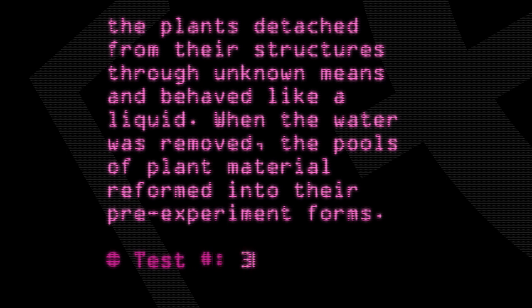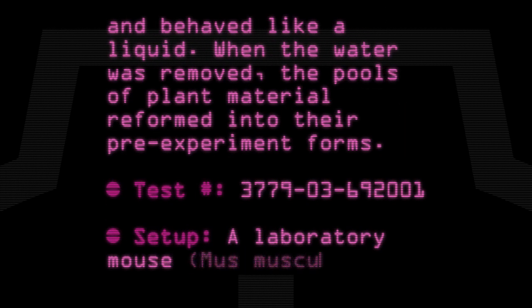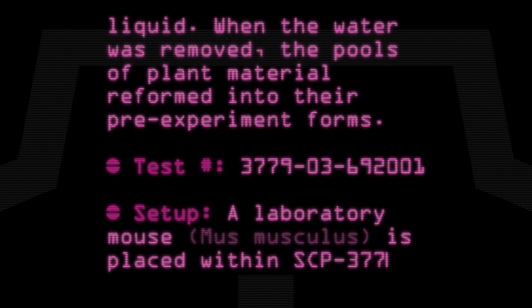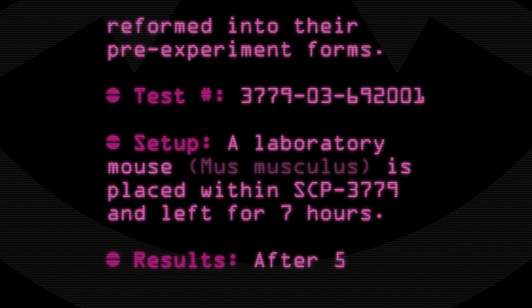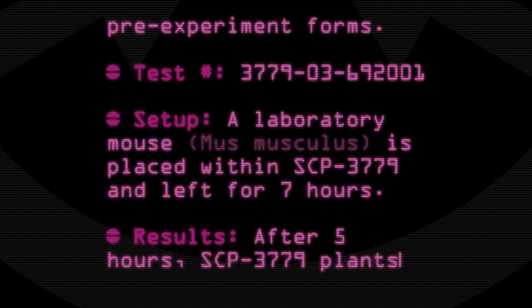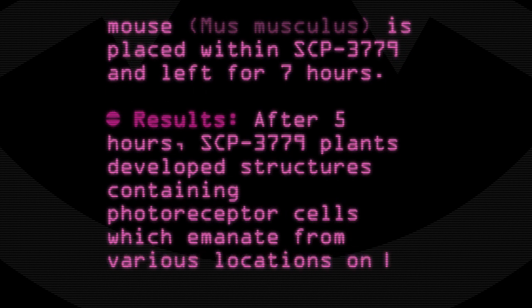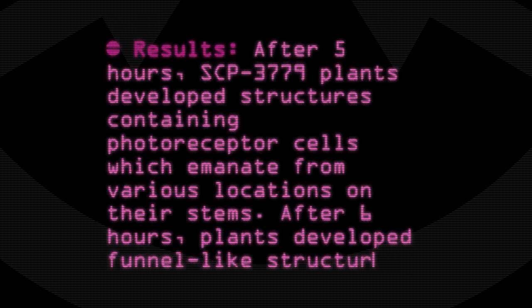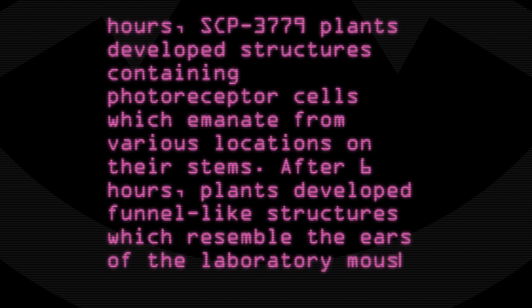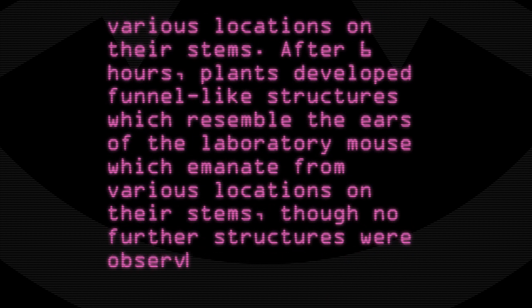Test number: SCP-3779-03-692001. Setup. A laboratory mouse, Mus musculus, is placed within SCP-3779 and left for 7 hours. Results. After 5 hours, SCP-3779 plants developed structures containing photoreceptor cells which emanate from various locations on their stems. After 6 hours, plants developed funnel-like structures which resemble the ears of the laboratory mouse which emanate from various locations on their stems, though no further structures were observed.